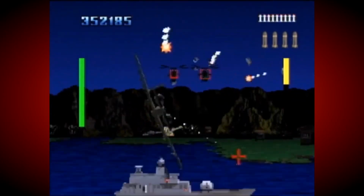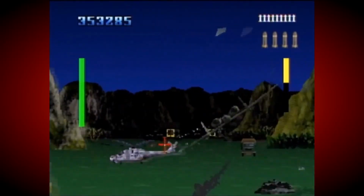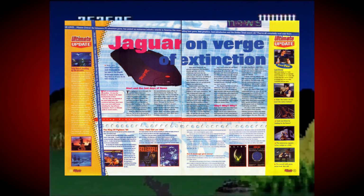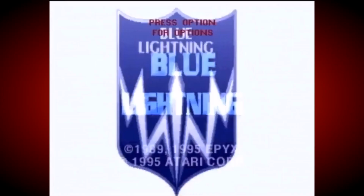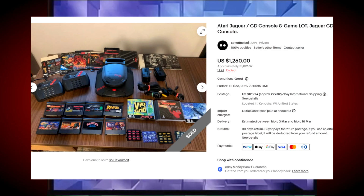However, it's unknown if that second batch ever went into production or what the size of it was, as Atari went into the reverse merger with JT Storage just 6 months later, liquidating all Jaguar's stock. Many people who worked for the company believe that the original 20,000 units were the only ones that were ever made, and this would certainly explain why the system is now so rare.